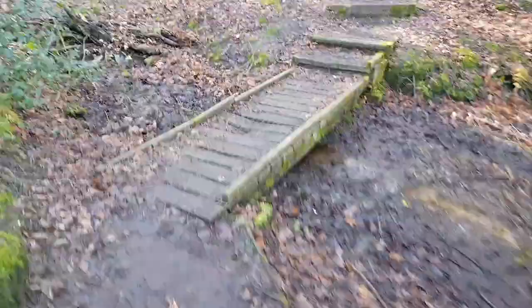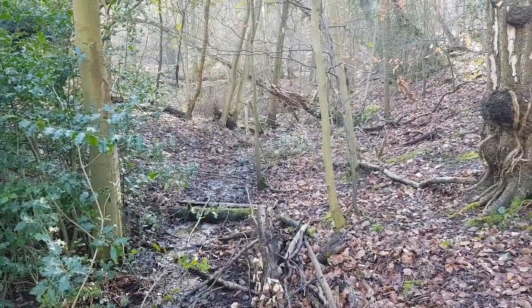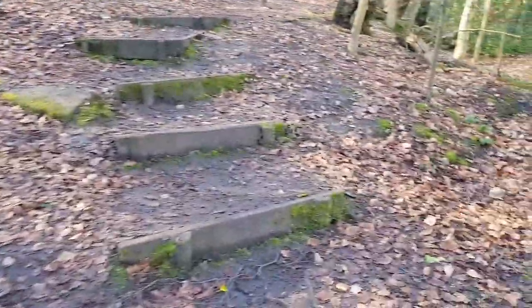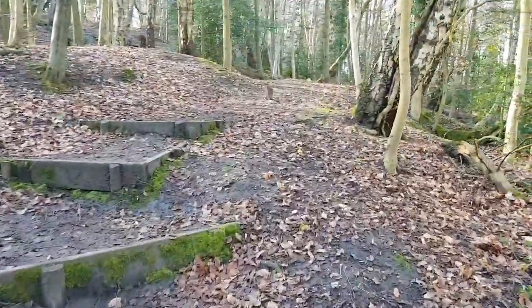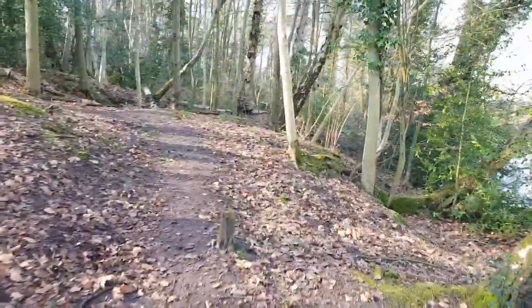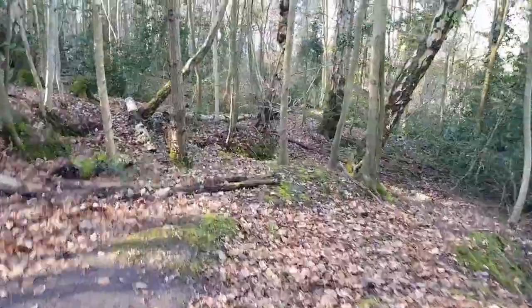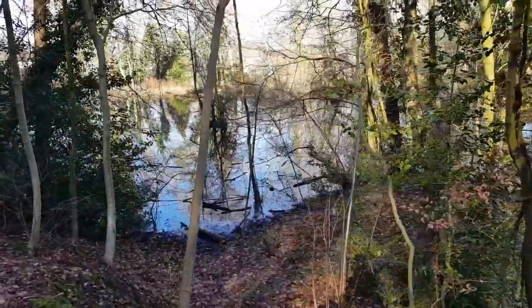You can imagine, can't you, that when the water was flowing, this is where he got his inspiration for things like the beavers. Because we used to have a lot more beavers in the UK. And you can imagine, can't you, that he probably sat and watched them build dams. I think I'm losing my trousers. Could have done with a belt.